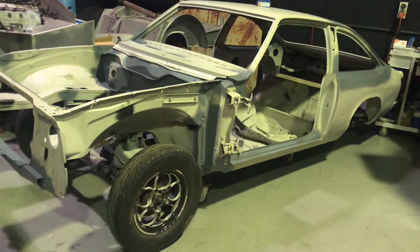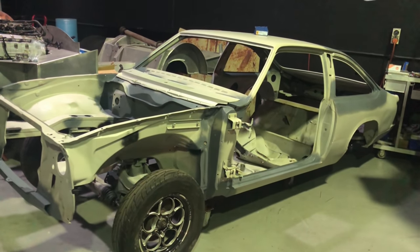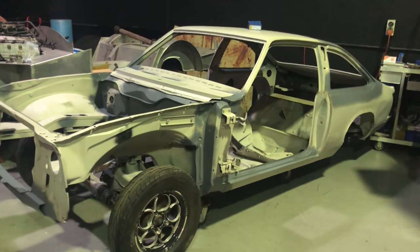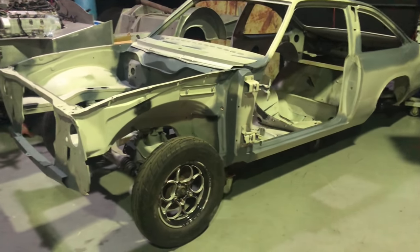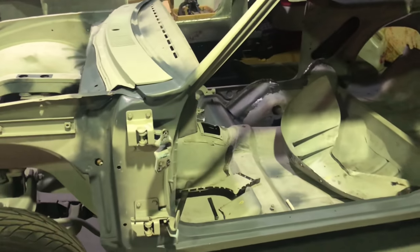We've got someone else here in the shop at the moment. Let me know in the comments if you want to see more of this Torana. This one's a bit of a slow build, so we'll just be doing bits and pieces on it here and there. It'll be a nice little fill-in when we're waiting for bits and pieces for the Monaro, and then after the Monaro is done.